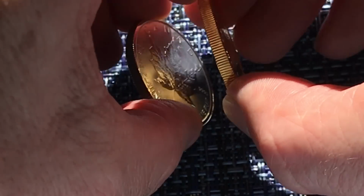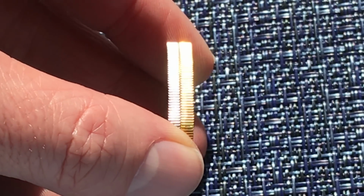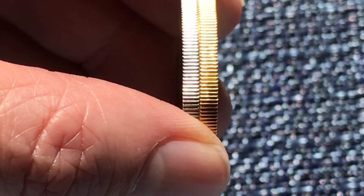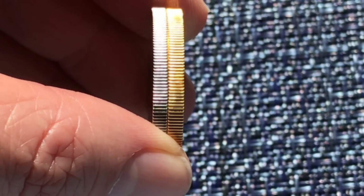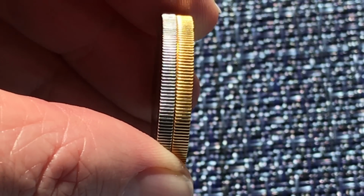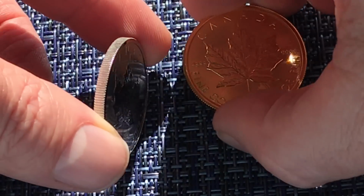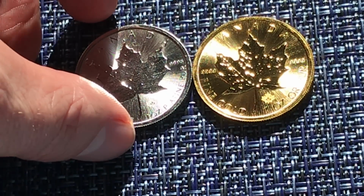That's right. If you put these two coins together, it's difficult, but if you look closely here, you can see that the platinum is more dense than gold. Hence, it is thinner. And so that is the difference to be seen between platinum and gold, in the thickness of these particular coins. That's right. But gold still has that density that lets you know that you have something of value when you hold it in your hand.